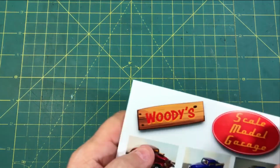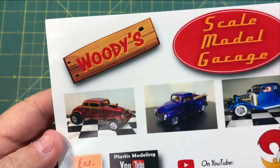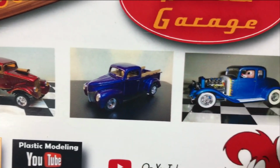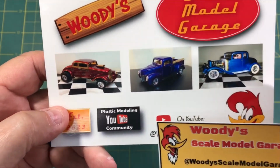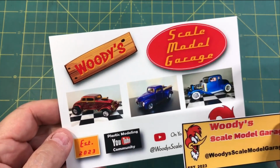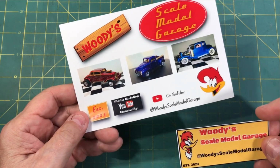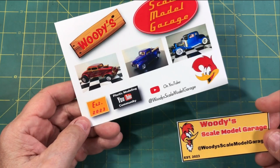Appreciate you very much. Next up is Dave over at Woody's Scale Model Garage. And check out these builds, guys. Cool stuff. Cool stuff. And a nice sticker. And Dave, thank you very much too for the kind words on the back of your card as well. Appreciate the encouragement there too, buddy. Head over and check out his channel as well. He's got some great coverage of NNL East. And check out his video on his 71 Mustang and the 71 Olds W30. Some really good stuff.